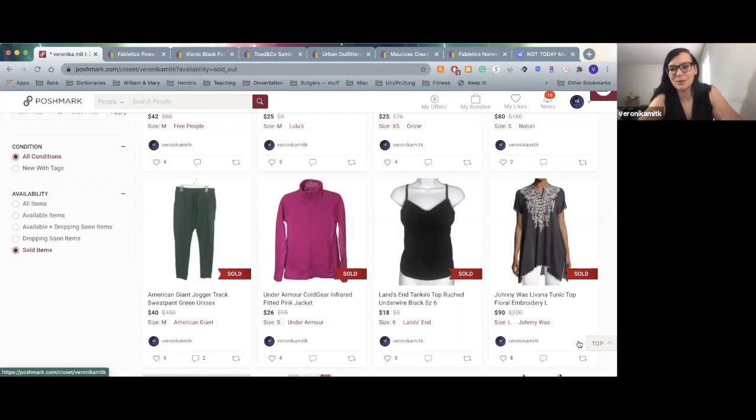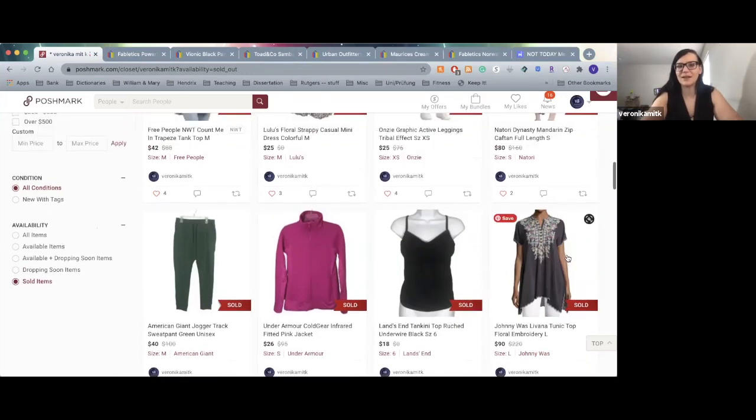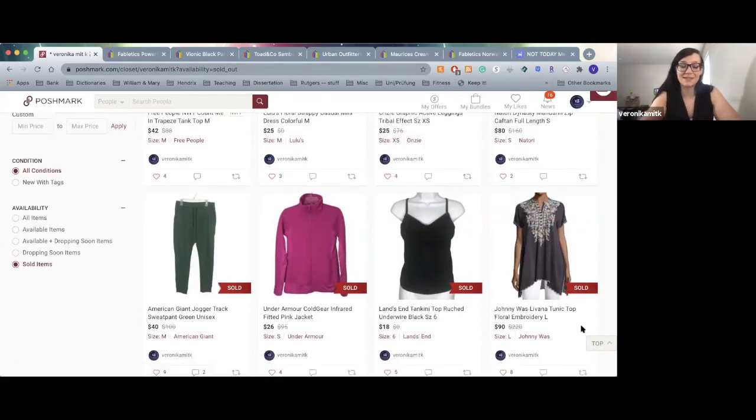The Johnny Was, beautiful Johnny Was that I debated keeping, sold for $90. I had it listed for $100. I sent out the highest offer I could because I was like, I'm not gonna go super low on this. It's Johnny Was. So I sold it for $90 with a shipping discount. So I make $69.54. I'm so happy. I hope they love it. I hope they will enjoy it. And yeah, I'm really happy this sold. I was debating to keep it, not gonna lie.